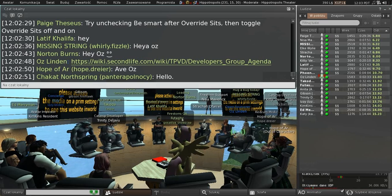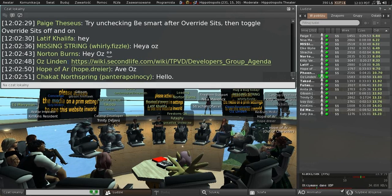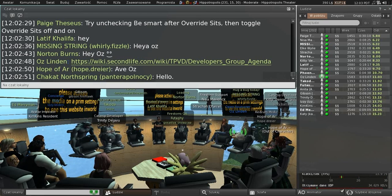Let's see, there's not a lot of news in the viewer pipeline. We have a new maintenance RC viewer that has a large collection of assorted fixes in it. It took a little while getting through QA, but it has finally come out and was deployed, I believe, this morning. It's busily accumulating users. Way too early to have any numbers on it yet, so no projections about how quickly it might move to the main channel.